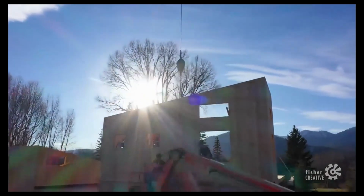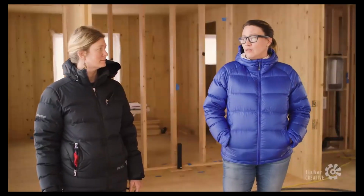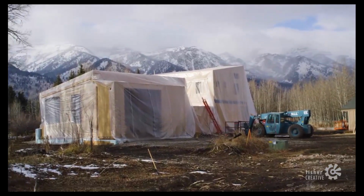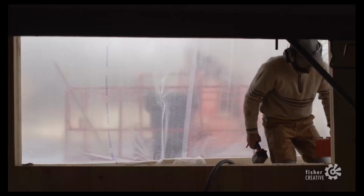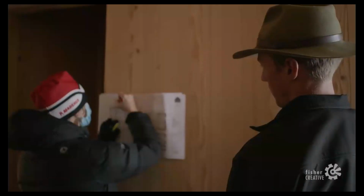Because this is a panelized system, the walls went up very quickly. We were fully enclosed in 8 working days, and because there's adhesive in the laminations, it already sets itself up well for sealing. So once you get this whole diaphragm together, you're already at an air tightness that's superior to, say, a framed construction.